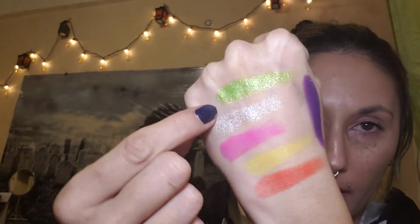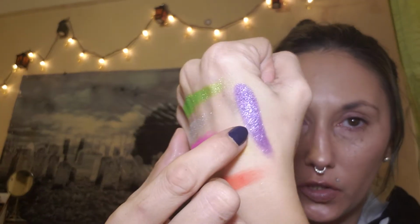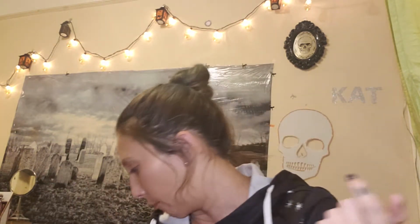And these shimmers are gorgeous. So this is Lime, and this is Sweet. And I would say if you're going to use these ones with the micro glitter in them, use a sticky base or try to use a glitter glue, because you will get a little bit of fallout from the glitter. If you don't mind having glitter on your face, it doesn't matter, but if you don't like having fallout and glitter on your face, I would use a sticky base or a glitter glue.